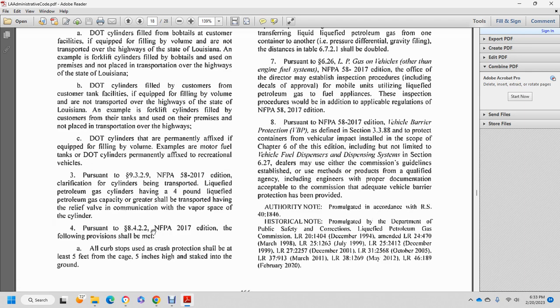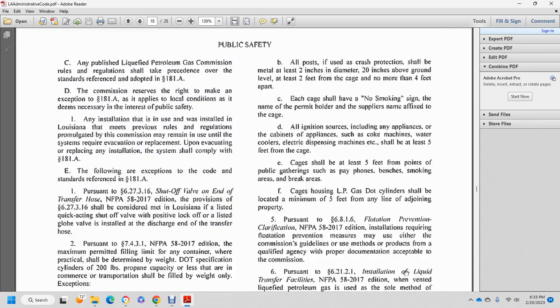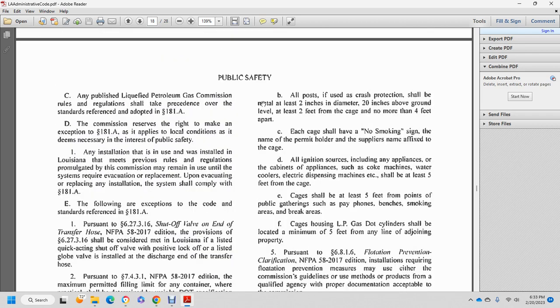Pursuant to 8422 of the National Fire Protection Association 2017 edition, the following provisions shall be met. All curb stops with the crash protection shall be at least 5 feet from the cage, 5 inches high, and stacked into the ground. All posts with the crash protection shall be at least 2 inches in diameter, 12 inches above the ground, 20 inches above the ground, at least 2 feet from the cage, with no more than 4 feet apart.